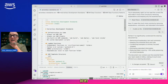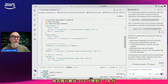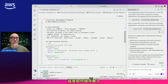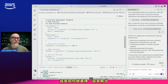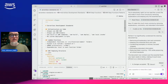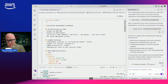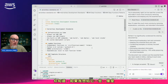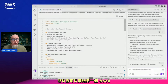So, okay, I've significantly condensed it. We've gone from 313 down to 74 lines. You see how it's reduced the examples. It's given me how you store the inputs, how you use a variable, how you do choice, the output, different things like that. So now I've got a much more concise version of my steering doc. Now, this is kind of my development approach. I can also build things like, here's how I like my design colors if we were going to design a front end. And so I could start another doc.